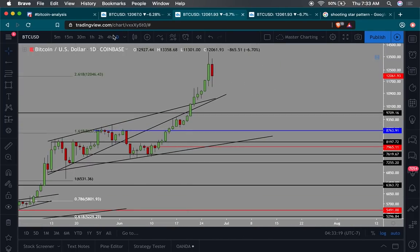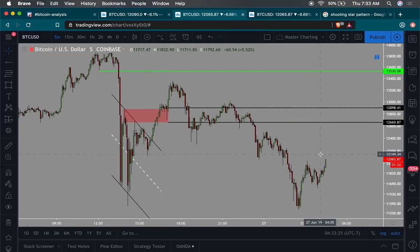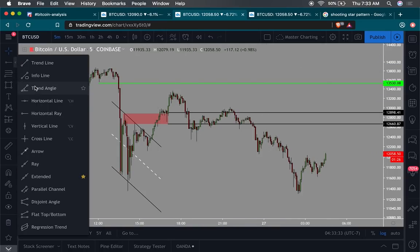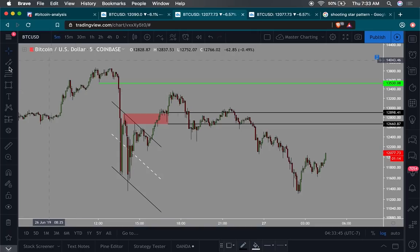Let's see where it was. Maybe it was like the 5-minute chart or something. Okay, here it is. This is a 5-minute chart right here. So what we're really seeing is maybe a big parallel channel. I don't know if this will work, but let's see. No, that doesn't really work, but this one might.